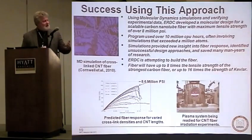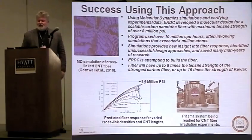Now, a lot of this is being done at small scale, and eventually will lead up to being at the full scale level of actually manufacturing materials.